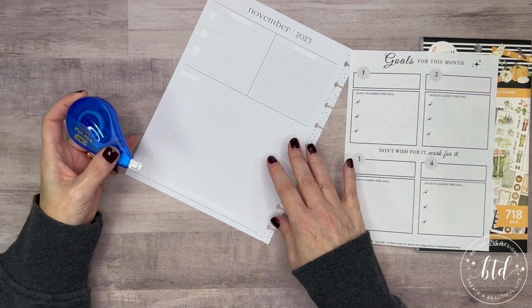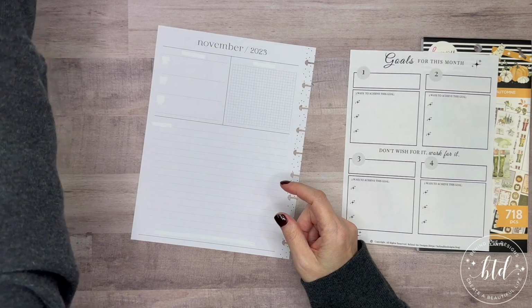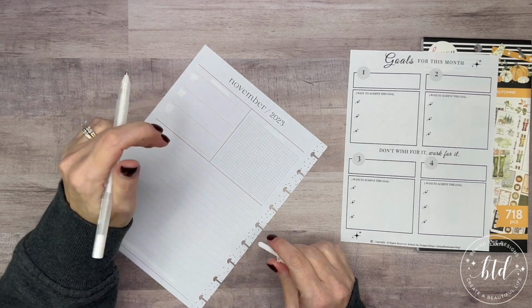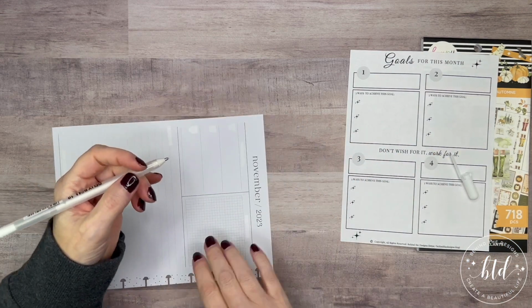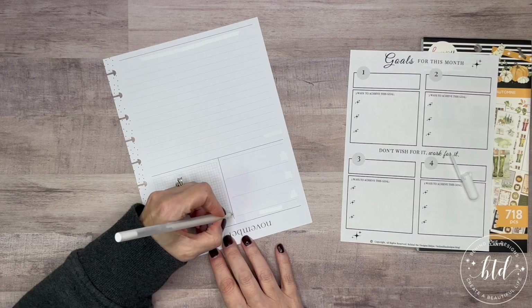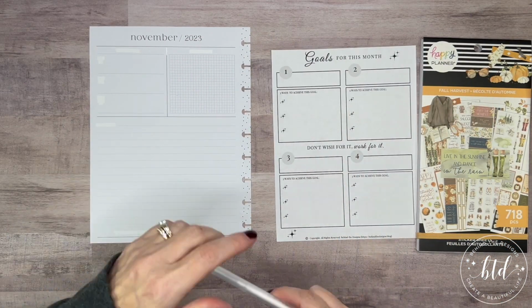And it will cover up my dates at the bottom, my important dates, but I'm not worried about that. Then I'm going to take my number 10 jelly roll, and I want to make sure, since I'm going to be putting it up to this line, that it doesn't show through at the top. So I'm going to go ahead and just do a little touch up on this line. And I'm going to leave the November in there just because I want it to show, because this says at the top goals for this month, and I wanted to show that it's for November.